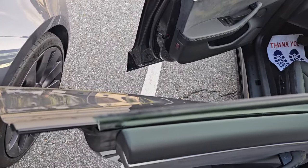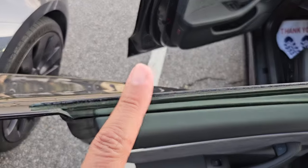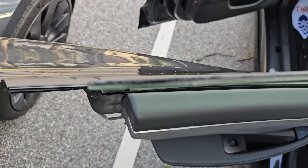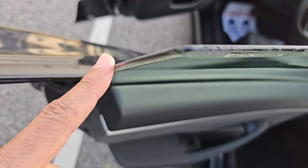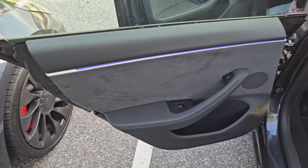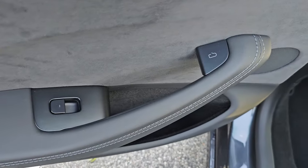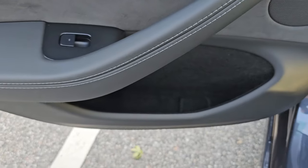So here's your dual pane. Focus, there we go. And it works. It's significant, let me see if I can show you that. See, one, two. It works really well. So you can see the door differences: speaker in the door like the front, ambient light, bigger release button, carpeting in the door pocket.